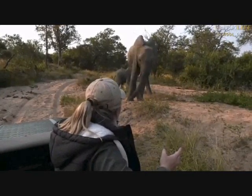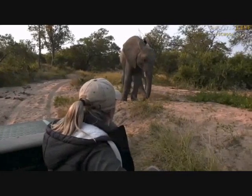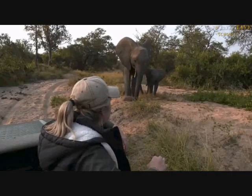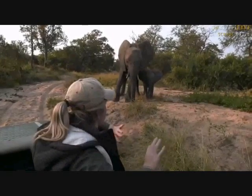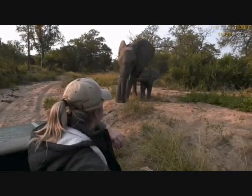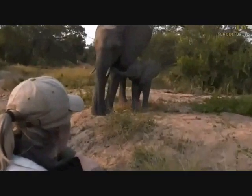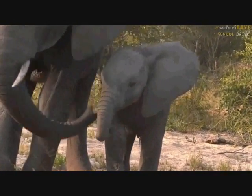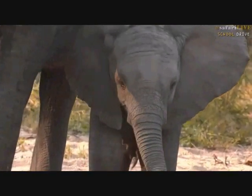It's going on its knees. Hey, get up off your little knees there. This is so cool to be sitting so close to elephants. Now, they were quite happy to come to us, so they're not angry with us at all. They're very, very happy. This is amazing. Hello. And the little one is desperately trying to use its trunk.